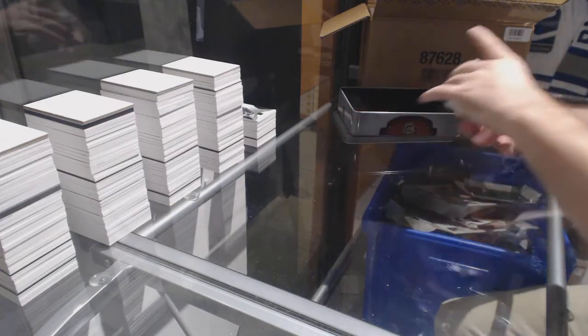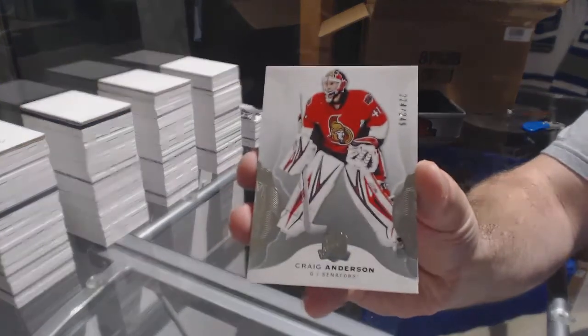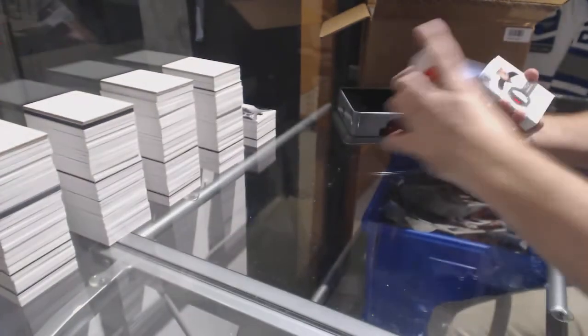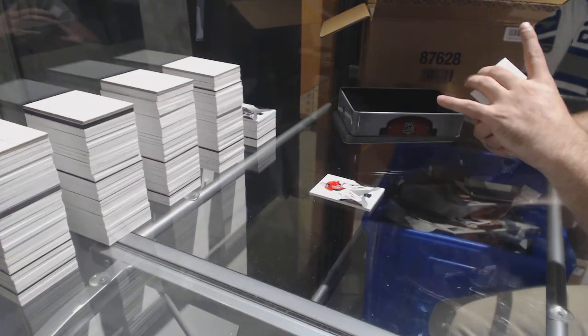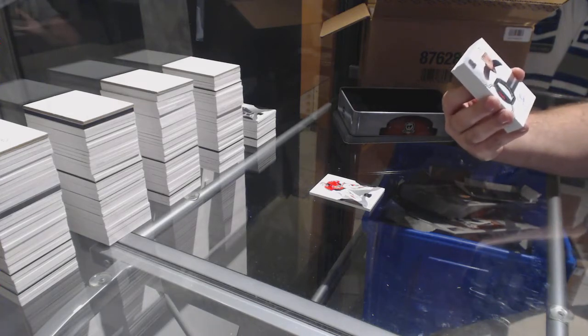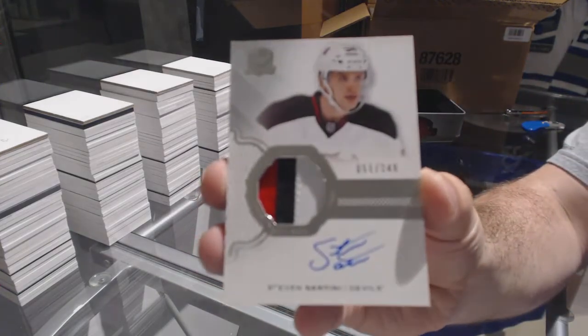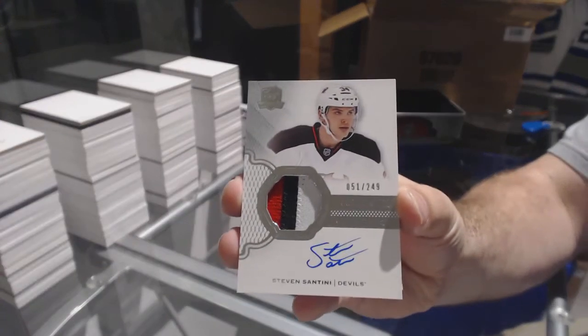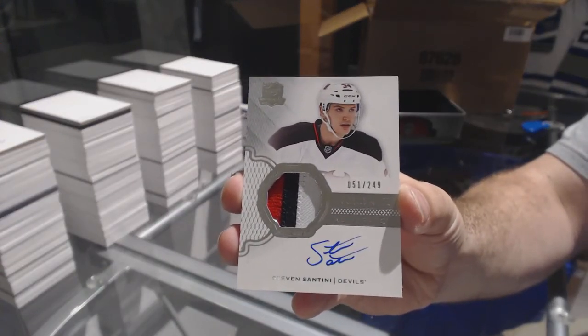Christian Dvorak, 101 printing plate. 249, Craig Anderson, Ottawa Senators. For the New Jersey Devils, the 249 three-color rookie patch auto, Steven Santini. Three-color, that's a beautiful one. Steven Santini.